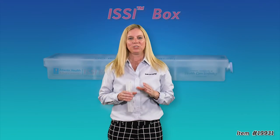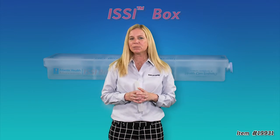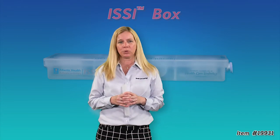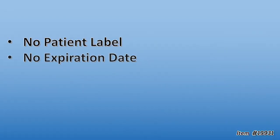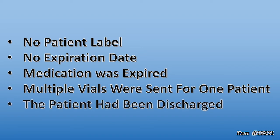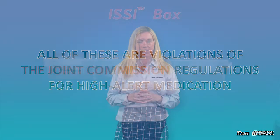Consider this. Using traditional dispensing methods during a 3-day evaluation, a hospital returned 186 vials, or $6,000 plus worth of medication, to the pharmacy following a floor inspection. Reasons for the returns included no patient label, no expiration date, medication was expired, multiple vials were sent for one patient, or the patient had been discharged. All of these are violations of the Joint Commission regulations for high alert medication.